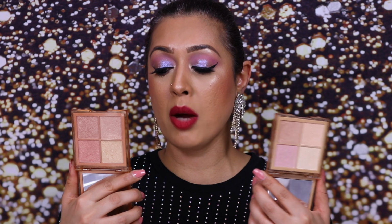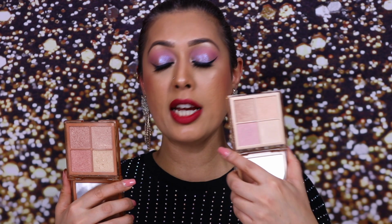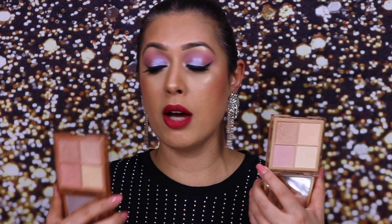So Huda Beauty came out with these Glow Obsessions highlighter quads earlier on in the year. This one is the light glow obsessions and this one is the medium glow. The deeper one I have, but I don't use it that much purely because the colors are a little bit deep to use on my face. I generally tend to prefer to use them on my eyes. However, these are the ones that I've used and loved the most.